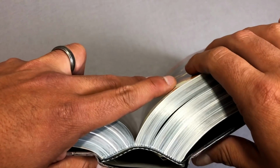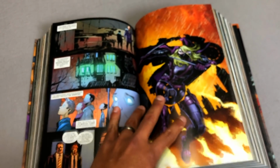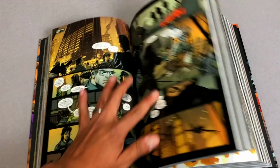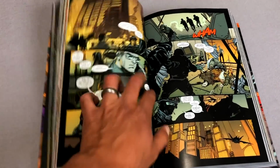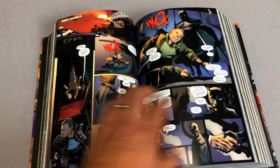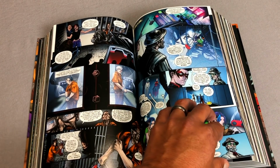So that's why the pages are folding over. Now, it gets better as you get towards the middle, of course, and it lays down a lot better. But a good book should be able to lay down flat once you're this much into it without pushing it down. So you're pushing against it, and that can take a toll on the spine. But I mean, it's DC. It's come miles ahead of what they used to be.